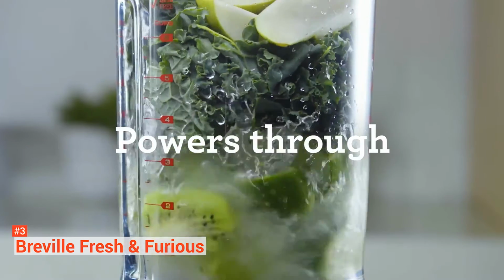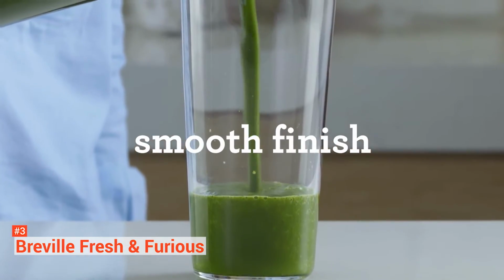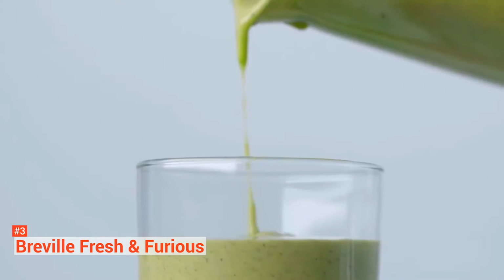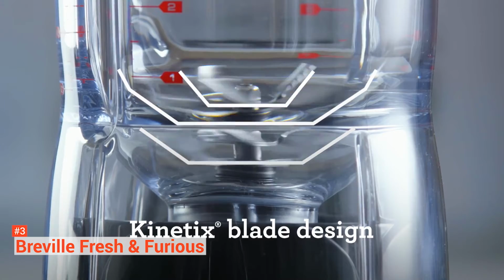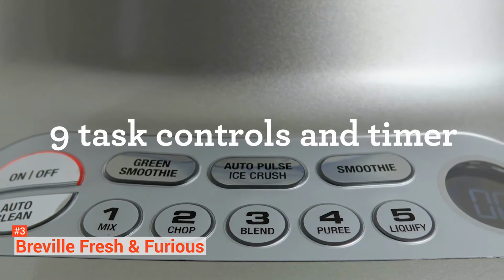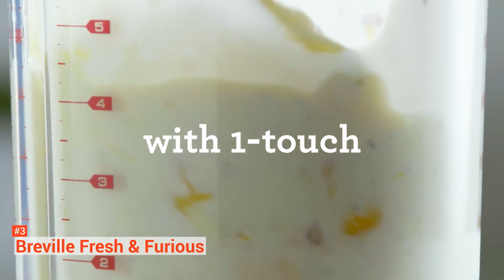This state-of-the-art blender comes with impressive versatility. It churns ice cream and milk into creamy, frothy milkshakes without liquefying soft ingredients, while it quickly grinds a hefty serving of tough coffee beans. It also comes with an LCD display and timer where you can adjust the speed and pre-programmed settings.